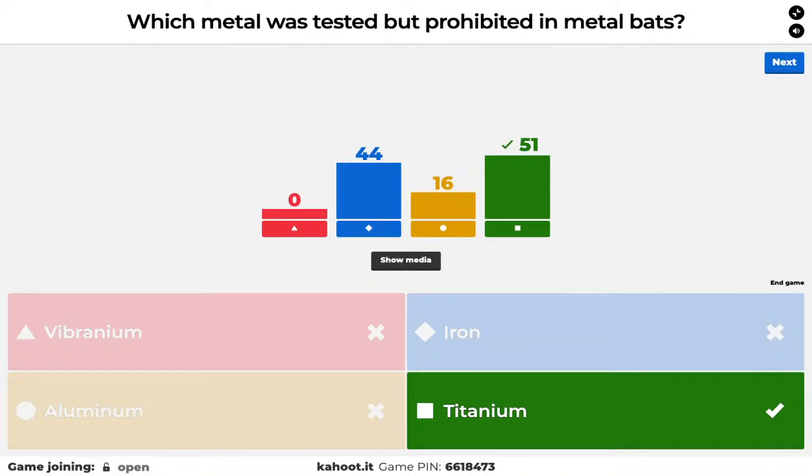51 people got the correct answer. Nice job. Titanium. Yes, titanium is prohibited in a metal bat. It does too good. It really flexes. With a titanium metal bat, they said you can actually squeeze it and feel the metal flex, which means it can absorb and give back a lot of energy, which makes it send the ball even further if you get that hit. Titanium is the correct answer.